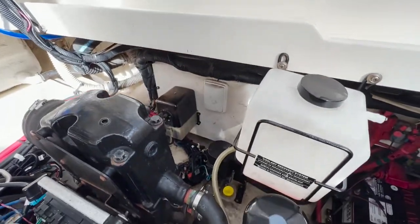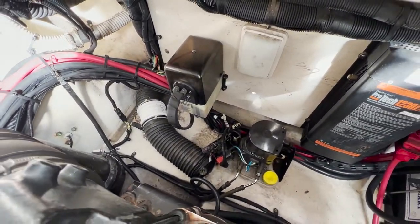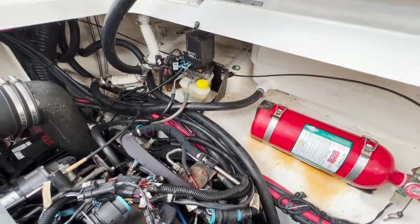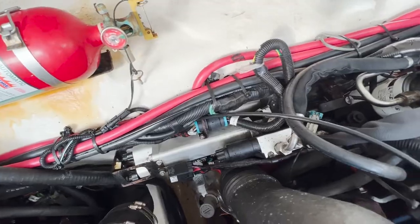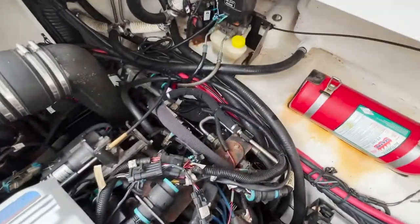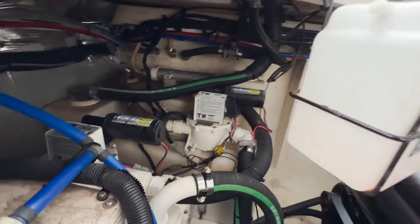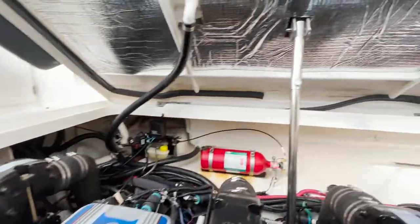Here's a better view since we're down here. That's the hydraulic pump system for the drives. And then over here, this is the hydraulic pump system for the trim tabs. And then you can see your steering, I don't know what you call those, steering axles, I guess, something like that. So I believe this is the waste tank here for the black water. And then behind me is the fresh water with the blue tubing. Then you've got bilge pumps and obviously the hydraulic arm to keep the hatch up.